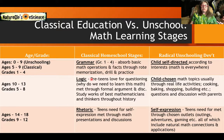classical homeschoolers. So this is for preteens who love questioning. Why do we need to learn this in math is the famous question. So this question is met through formal argument and discussion among classical homeschoolers. They study works of the best mathematicians and thinkers throughout history. Radical unschoolers, child-chosen math topics, usually through real-life activities such as cooking, baking, shopping, building, etc., questions and discussions with their parents or chosen mentors.